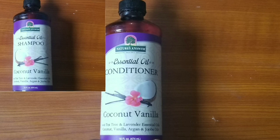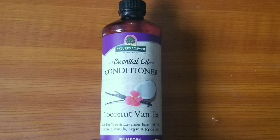Now this hair coconut vanilla is infused with essential oils, which have been carefully distilled from flowers, fruits, leaves, and roots of botanicals. And that is why they provide comforting benefits, which are wonderful properties that only nature can provide. So Nature's Answer uses natural ingredients from nature to produce their products, both the essential oil conditioner and also the shampoo.